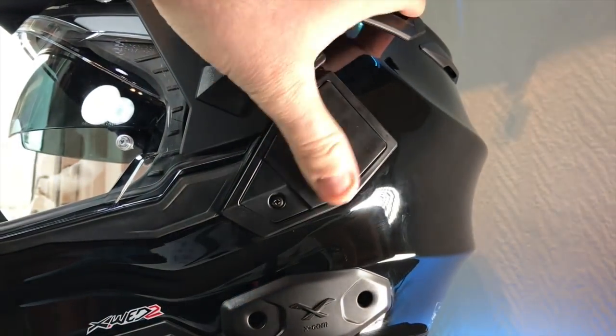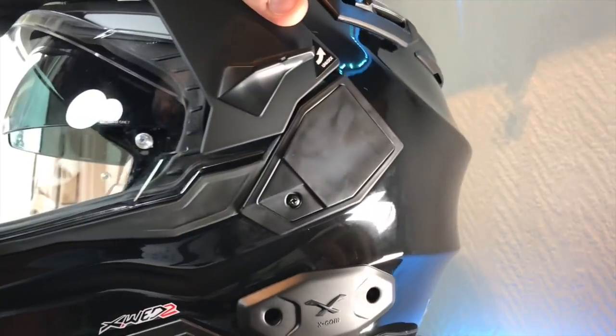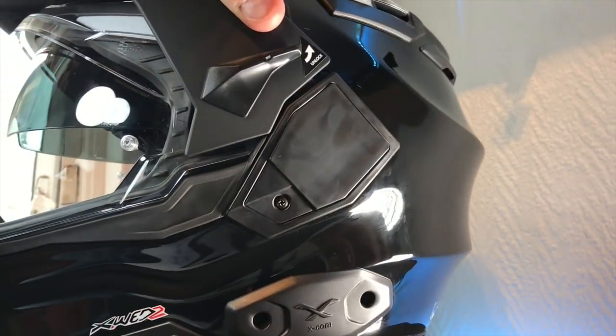Make sure that's in nice and tight. Don't want any cameras dropping off. Alright, and that is it, we're done. Now we've got a nice flat mounting area to stick the GoPro on.